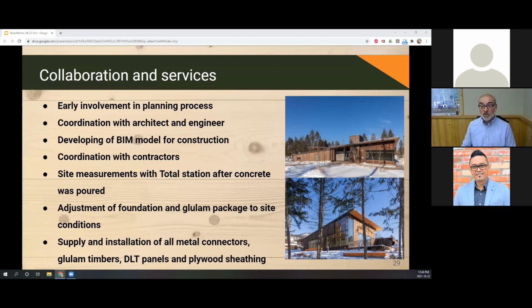One thing that I also always want to mention is, please keep a budget for a BIM model. It will pay for itself if you have somebody in charge who combines all the information in one model, and everybody works off the same plan.